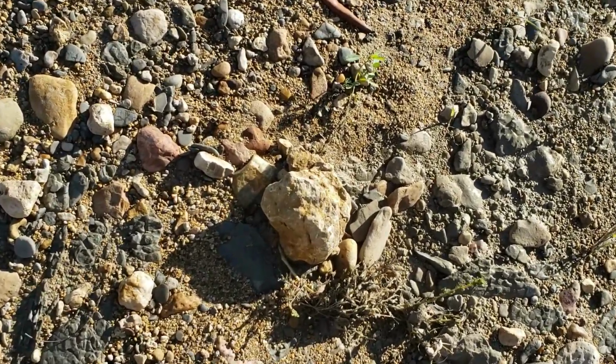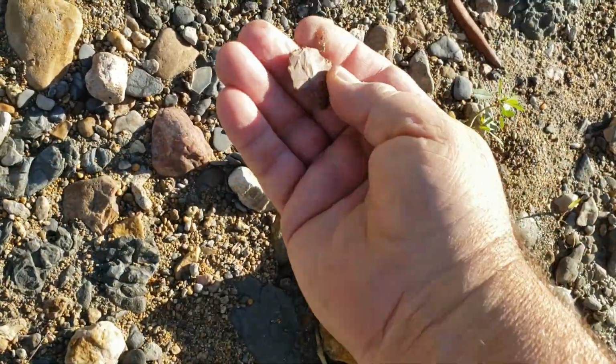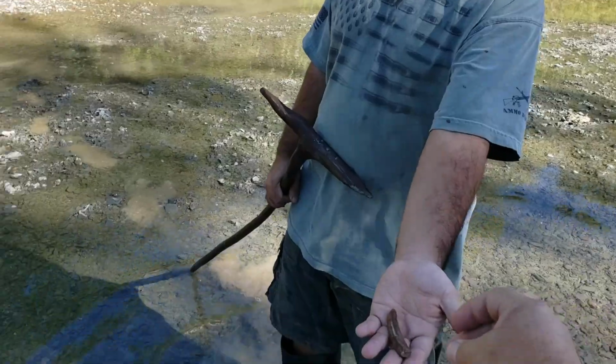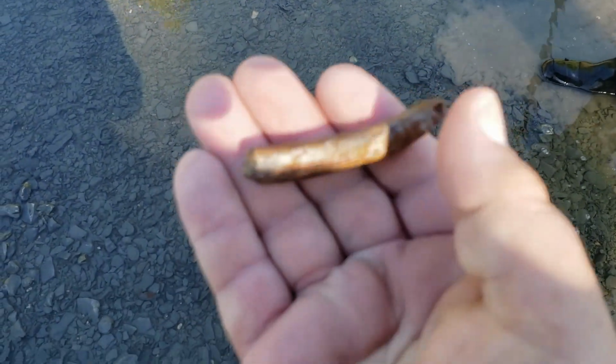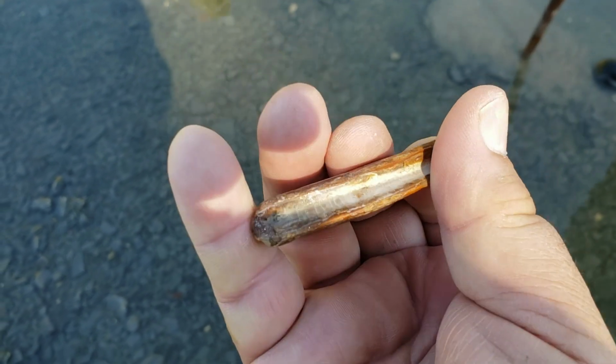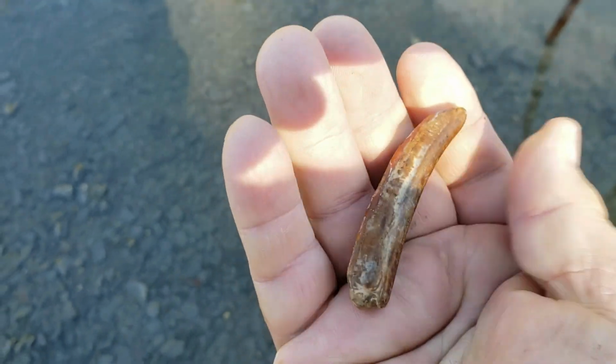Well, the first gravel bar of the day, and there's a broke. It's a start. Ooh, just got a nice big Pleistocene tooth of some sort. May just be a sliver off the side. I think it's Pleistocene horse, maybe. Nice.